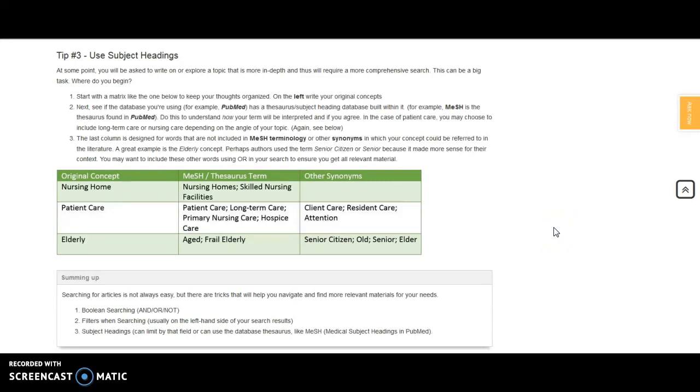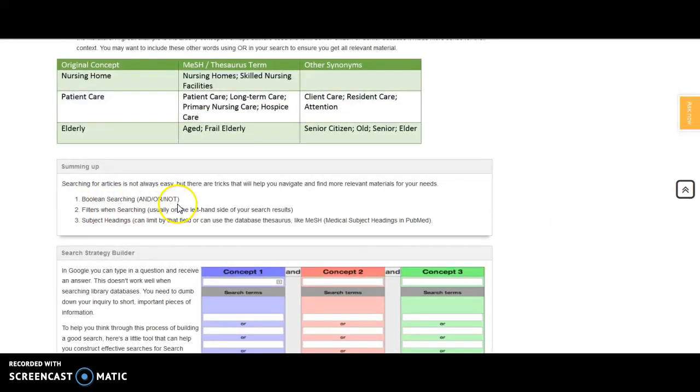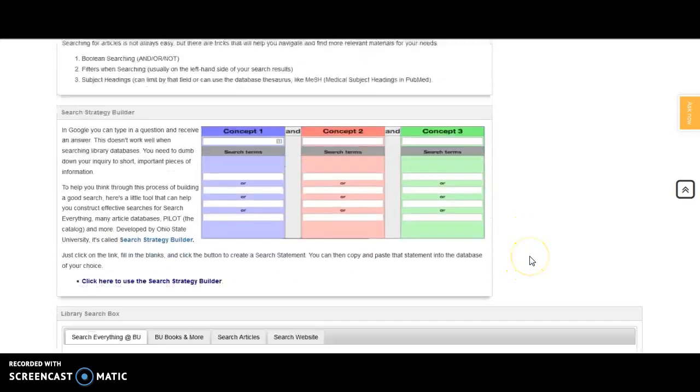Because, for example, with the various cardiac disease and conditions, it's important to be specific and make sure that you're actually searching for what you want. So these are just some of the strategies. Use the and, or, not operator, sometimes called Boolean searching, effectively. Use filters, which is the strength of databases. Search engines like Google Scholar don't really have many filters other than date. And make sure you try to focus on subject headings.